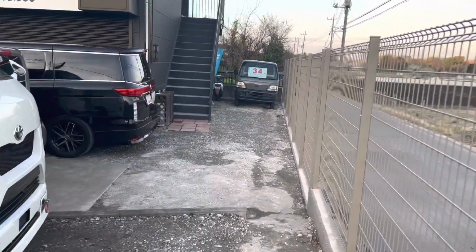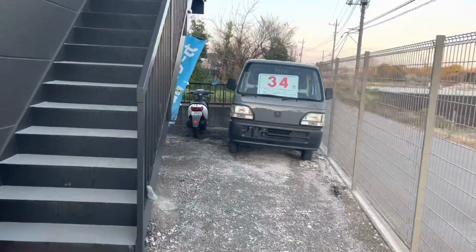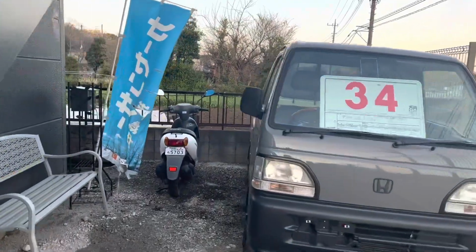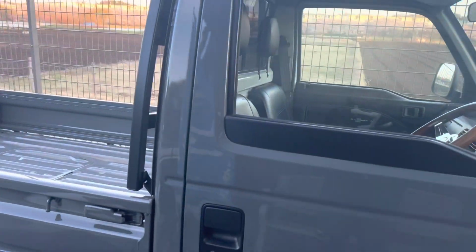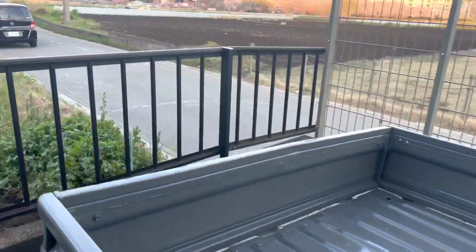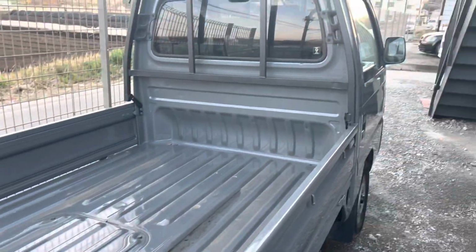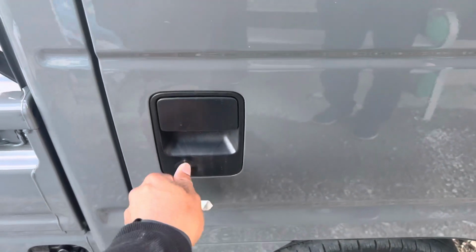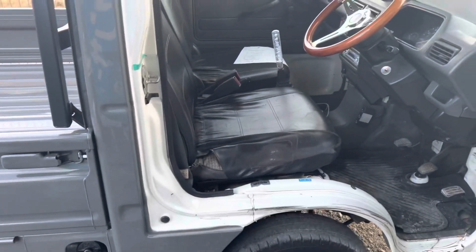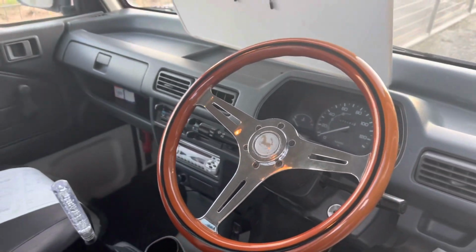All right, so we're here to display this Acme truck. You brought me all the way out here. Okay. Looks very good. This thing looks dope. Oh yeah. Nardo? Yeah. Looks cool.